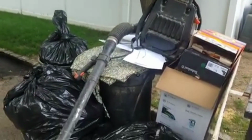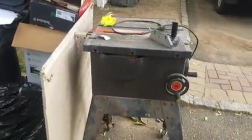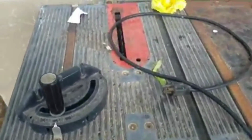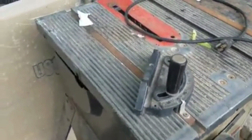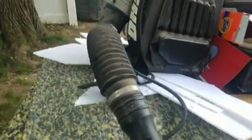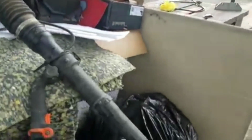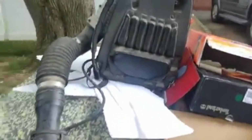Backpack blower. And a table saw. Of course my van's in the shop, so I can't pick up the table saw, but I don't know if I would want a table saw. I don't really need it. But I'll take this Echo backpack blower for sure. I'm only about 5 blocks away.